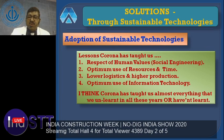Optimum use of information technology. Friends, we can see that during the lockdown conditions, when we were locked up in our homes, our offices, most of us did our work through online businesses, online meetings. So we were almost working 95% online and only 5% offline. Gradually, in today's scenario, 50-50% or 40-60% is the scene we see today.